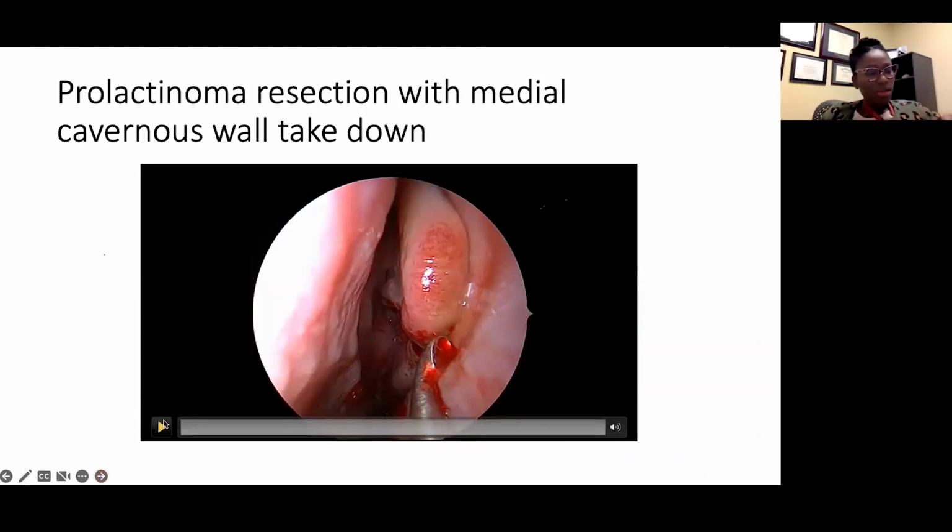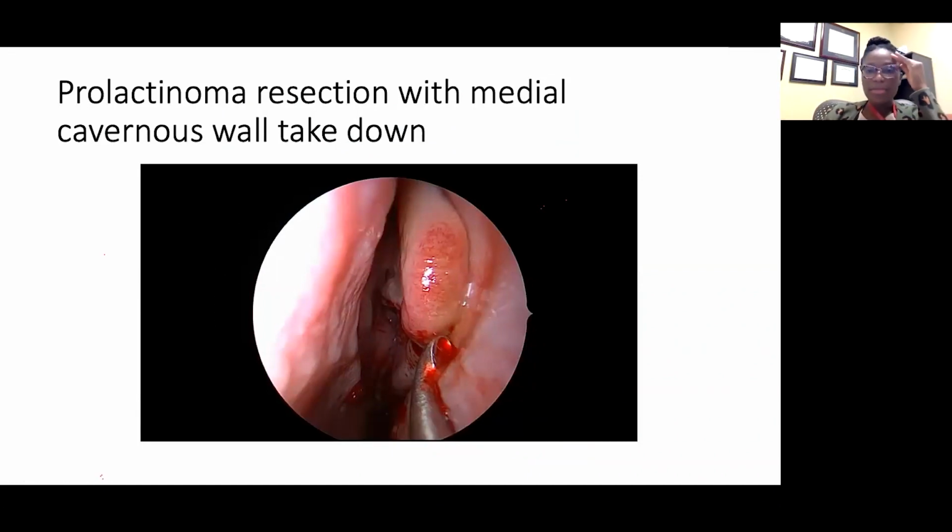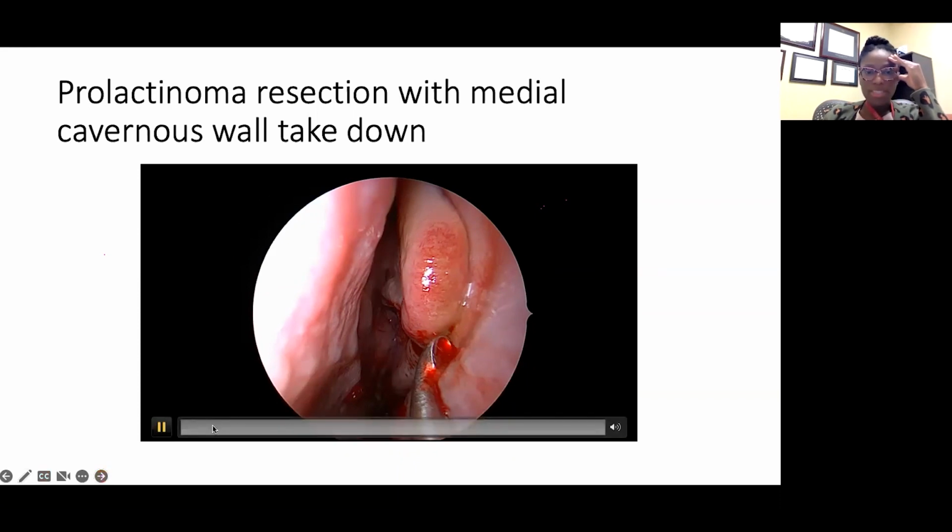So this is just showing, keeping track of time. This is a tumor that we did with medial cavernous sinus.